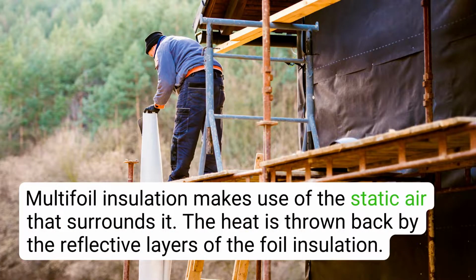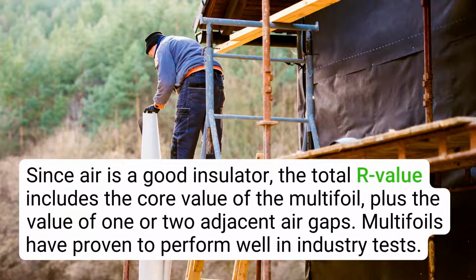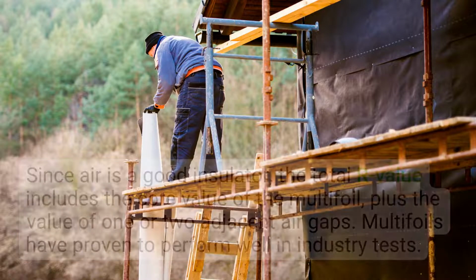Multifoil insulation makes use of the static air that surrounds it. The heat is thrown back by the reflective layers of the foil insulation. Since air is a good insulator, the total R value includes the core value of the multifoil, plus the value of one or two adjacent air gaps. Multifoils have proven to perform well in industry tests.